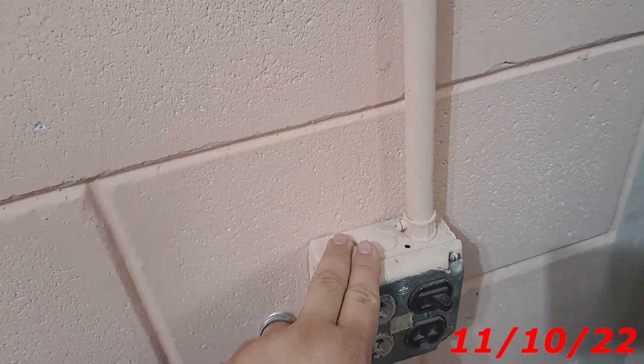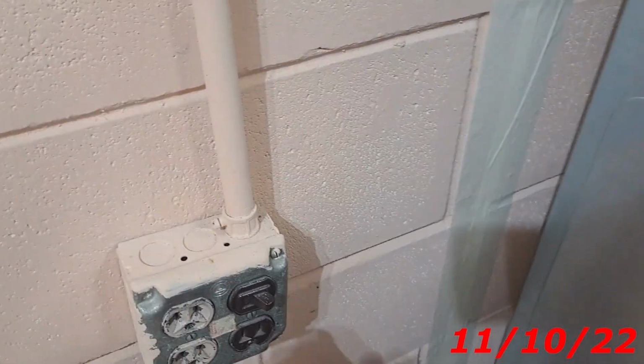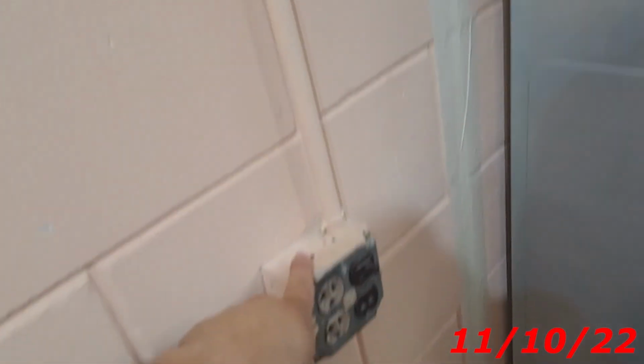Now, one thing that does suck is this is the only outlet, these three, and this random switch here, which controls a light on that side of the house. No, I'm sorry. It controls the light on this side of the house. There is another random switch in a pantry that controls the light on that side.